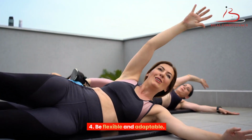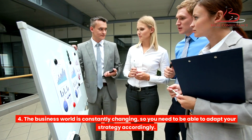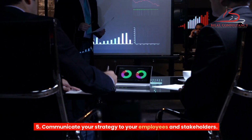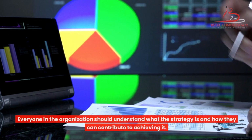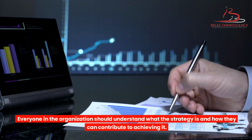4. Be flexible and adaptable. The business world is constantly changing, so you need to be able to adapt your strategy accordingly. 5. Communicate your strategy to your employees and stakeholders. Everyone in the organization should understand what the strategy is and how they can contribute to achieving it.